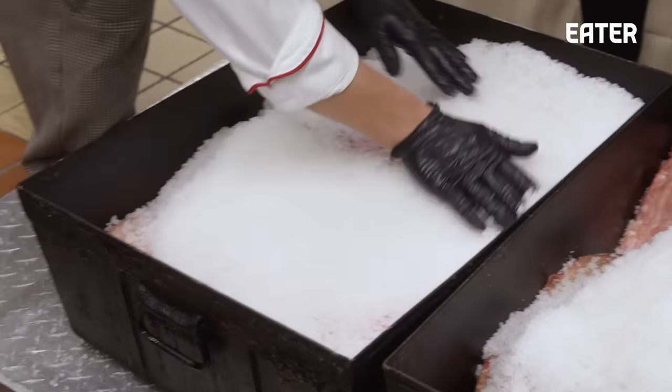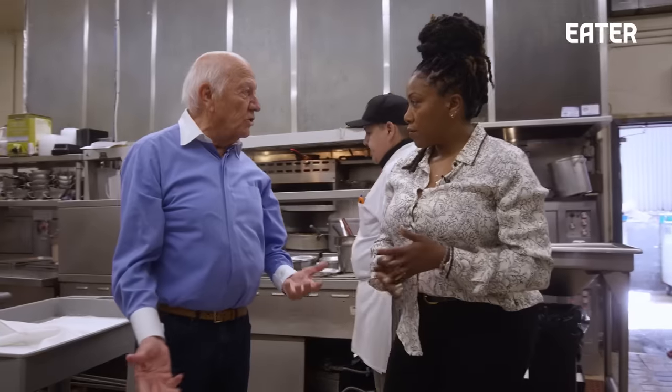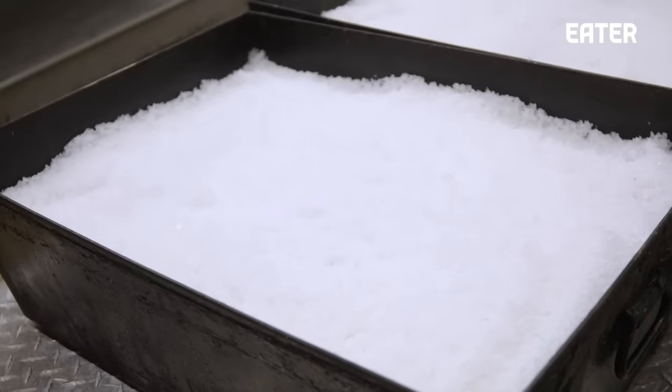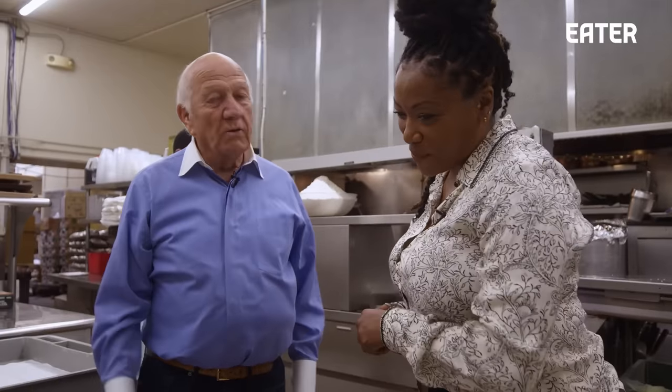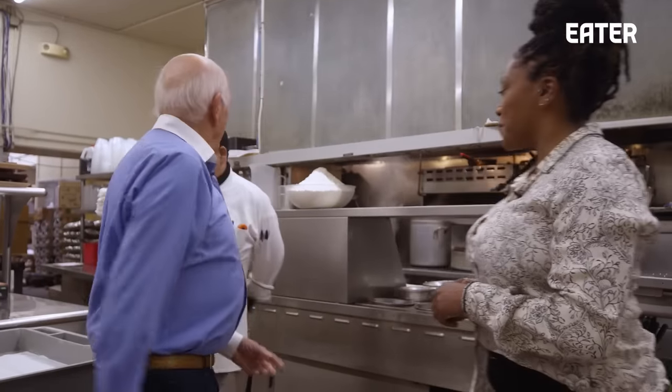So this method of cooking, did you develop this? I took it over when they already had it. You want to have the beef nice and moist. So okay, what's the next step? Okay, now it comes into the oven. Okay, all right, boss?